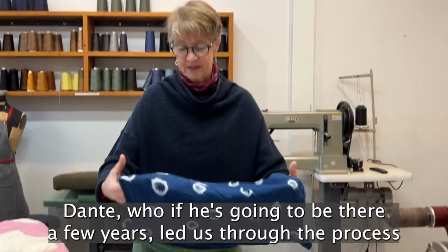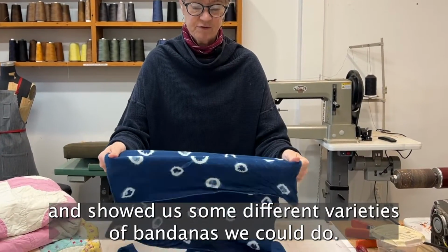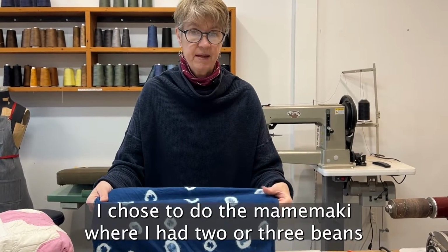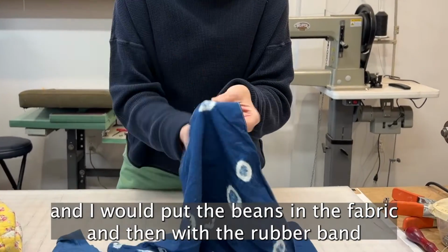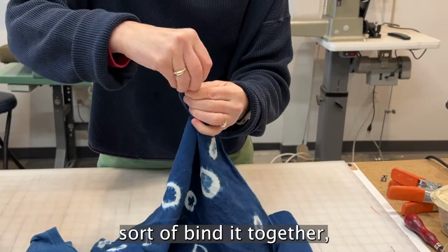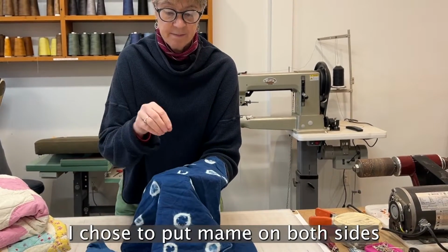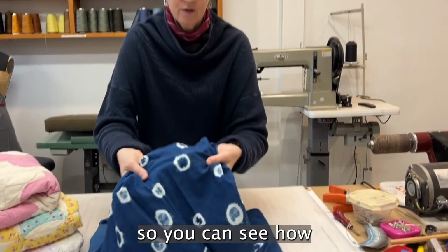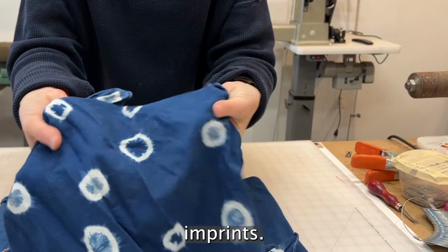You'll also see in the video that we did some bandanas. Dante, who I believe is going to be there a few years, led us through the process and showed us some different varieties of bandanas we could do. I chose to do the mame-maki, where I had 2 or 3 beans, and I would put the beans in the fabric and then with the rubber band bind it together. I chose to put mame on both sides, so you can see how I've got some really light imprints.